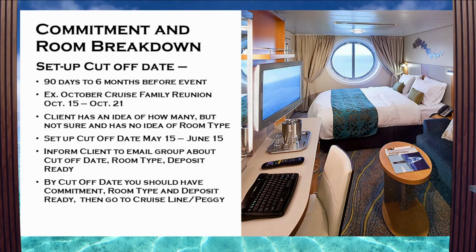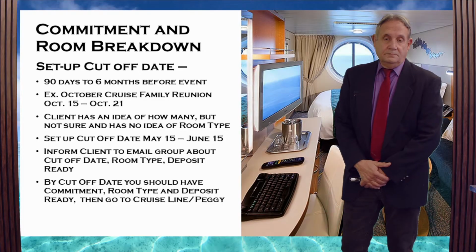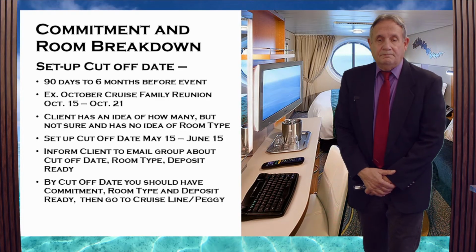Client has an idea of how many, but not sure, and has no idea of room type. Well, you're going to have something to work with. So in that kind of a case, you need to set up the cutoff date for May 15th to maybe June 15th, so you can make sure you have the right type of cabin allotments. Inform client to email group about cutoff dates, room types, and deposit ready. By cutoff date, you should have the commitment, room type, and deposit ready. And then you can either go to the cruise line or come to me for any additional questions so we can get this taken care of.